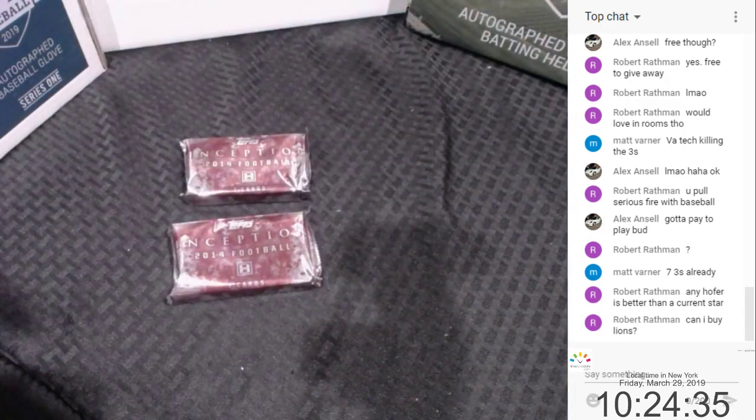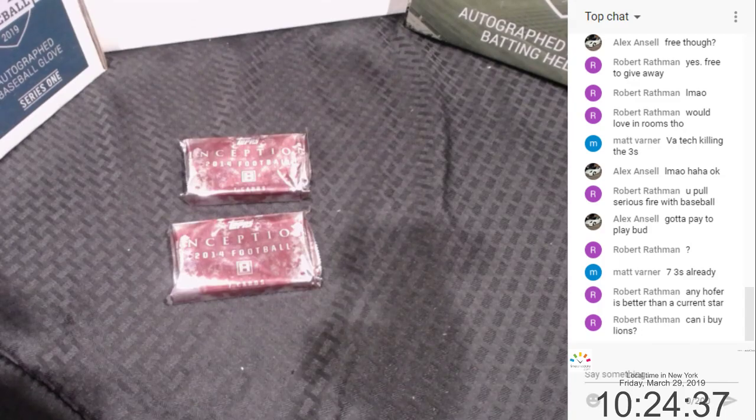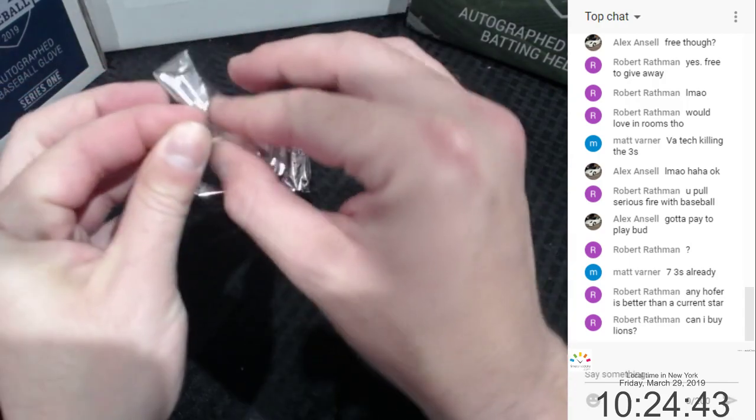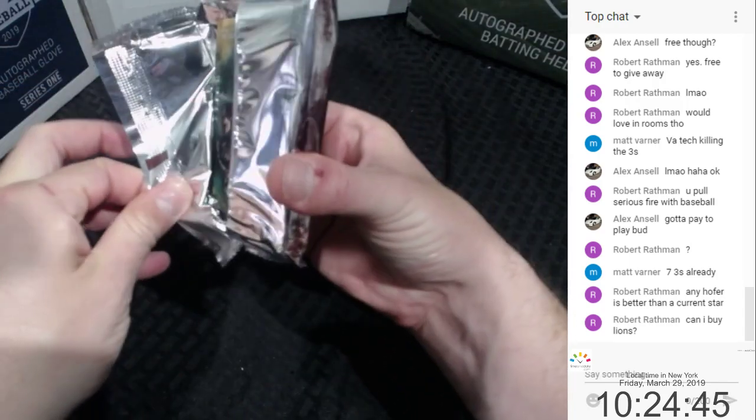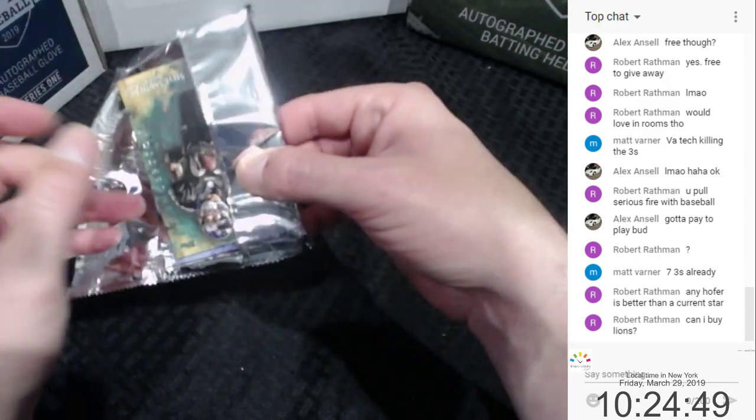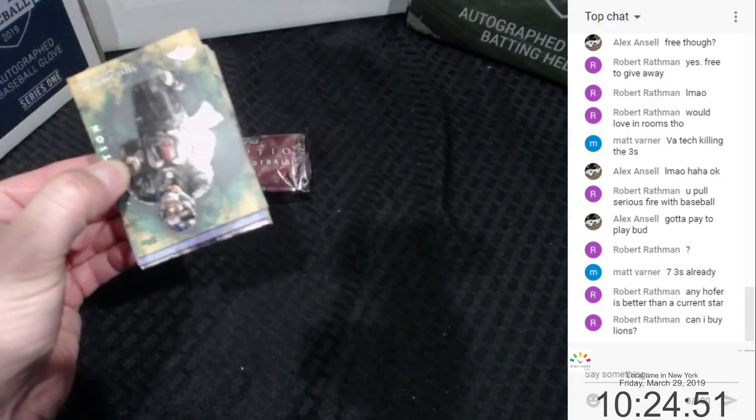This is what Origins derived from. Panini, of course, took the whole rights, and then they created sets that were based on sets for Topps that did really well. So Origins is the set that bases off of this. It's built the exact same. Matte finish cards, 7 cards, 3 hits: an RPA, 1 patch, and an on-card auto.